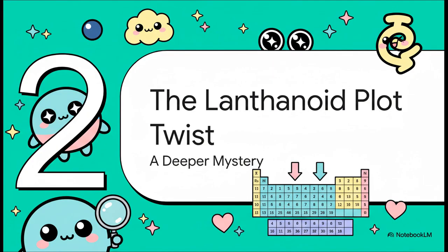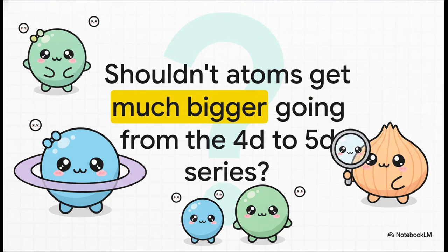Okay, so puzzle solved for moving across the D block, right? But what happens when we go down the table? This is where the story takes a real plot twist. A new and even more powerful force enters the picture. Now, again, the basic rule here is super simple. When you move down a group on the periodic table, you're adding a whole new shell of electrons. It's like adding another layer to an onion, right? The atom should get a lot bigger. So you totally expect an element in the 5D series to be way bigger than the one right above it in the 4D series, right? I mean, it seems obvious.